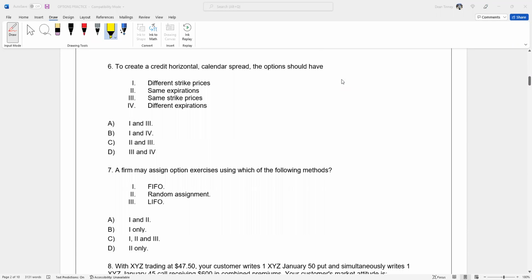To create a horizontal or calendar spread. The vast majority of the test questions are going to be vertical, or what we call price spreads. But for a calendar spread, you should definitely know that if we're going to create one, we're going to need different months, like January and March, or February and June, whatever the case may be. And the other thing is that we're going to have the same strike prices.